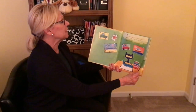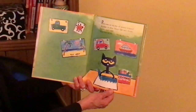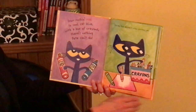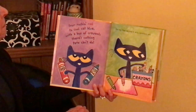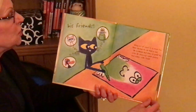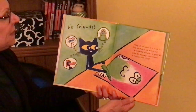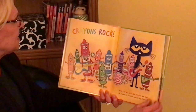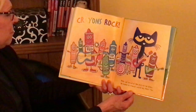Pete loves his big box of groovy crayons. He loves to draw things like cars, trucks, flowers, and trees, and most of all, the big blue sea. From rockin' red to cool cat blue, with a box of crayons, there's nothing Pete can't do. One day, Pete decided to draw something new. His friends. Using lots of colors is so much fun. Pete wanted to use every one. He scribbled and drew a great big smile. His drawings were groovy and rockin' with style. Crayons rock. Pete was proud of the pictures he drew. He hoped his friends would dig them too.